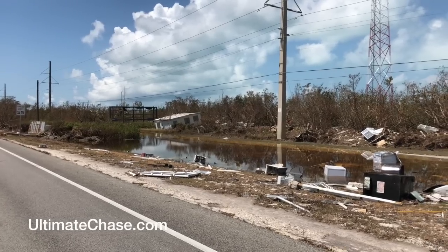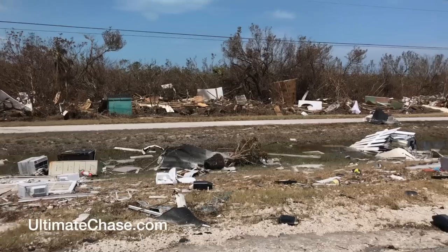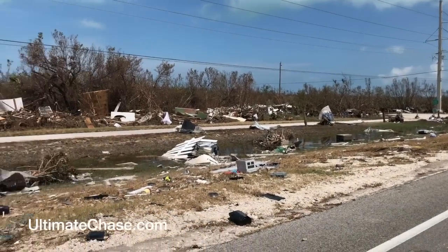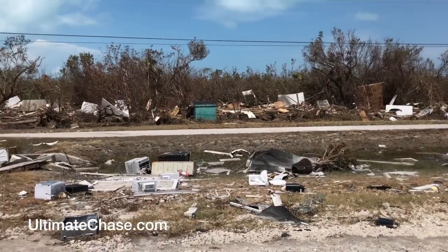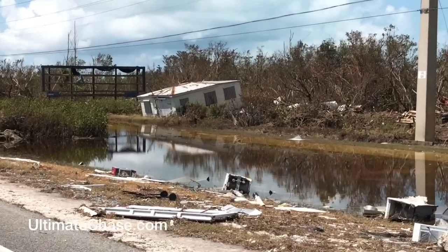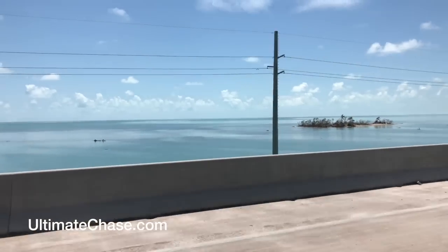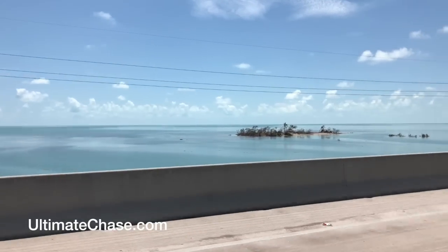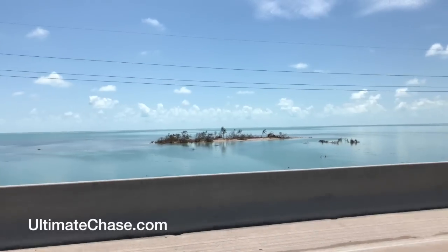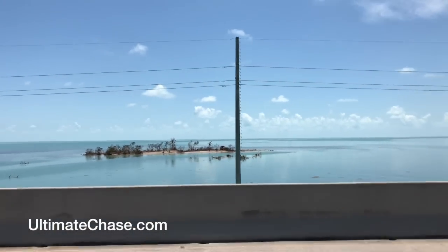So here we are on US 1 in the upper Florida Keys, and look at all this debris left on the side of the road from storm surge. It came all the way from the Atlantic Ocean and just gutted people's houses and underneath their houses, and all the debris landed here. There's a building over there that was washed up. Incredible. This used to be a beautiful island that folks would pull up on. People would go camping. And a lot of the islands were floated away. And this was beautiful.